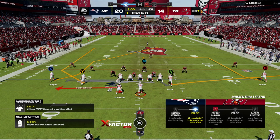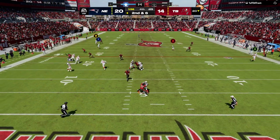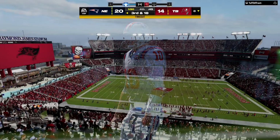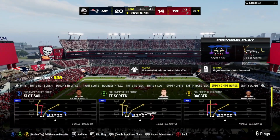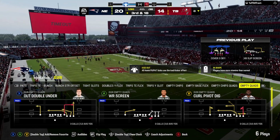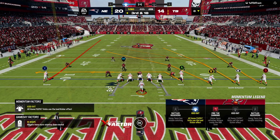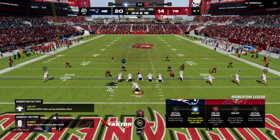The ball resting on the 20. Here's 2nd and 6. Back to throw. Jones. And he can't get a throw away. He's taken down. Good Vita Vea pushing his way through to wind up with a sack. And now we're going to get a timeout defensively. So another stop. 1:50 left in the football game. Work now for Jones and the Patriots here after the sack. It's 3rd and long.